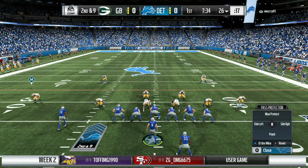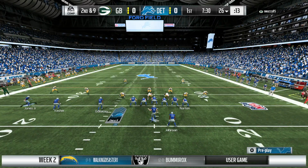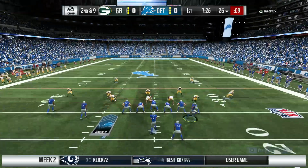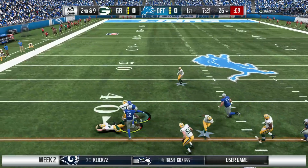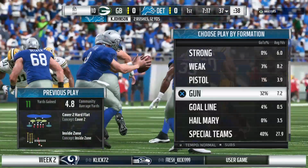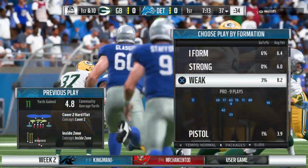Hey, 70! Hey, go here! Check nickel. On 2nd down, Johnson. And he's taken down but able to slip across the 35. Give him 11 yards that time and a new set of downs.